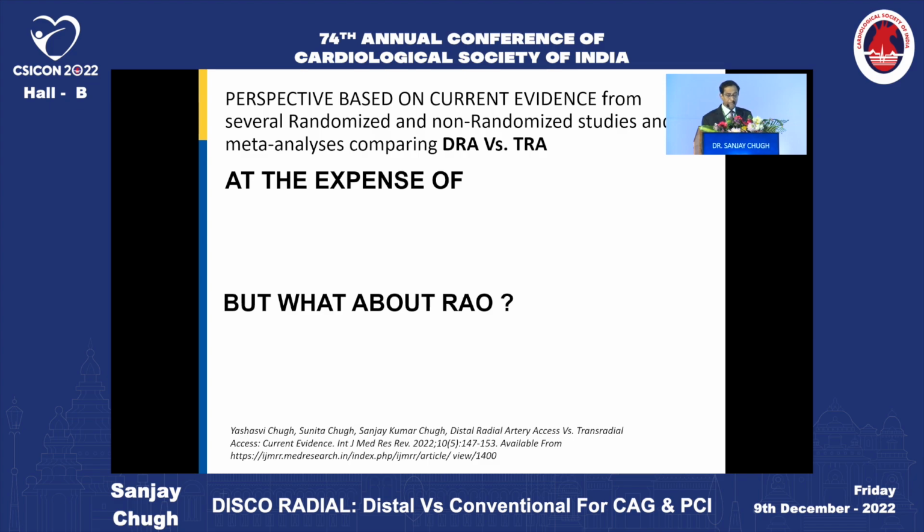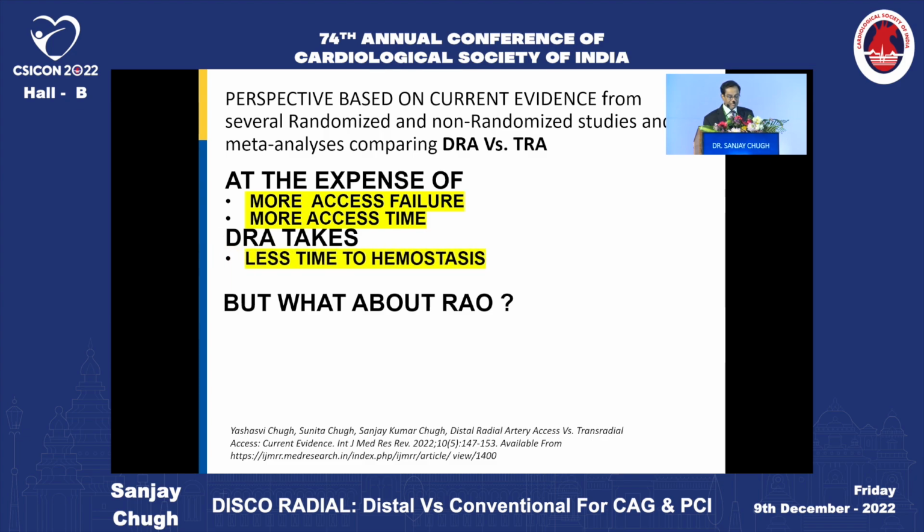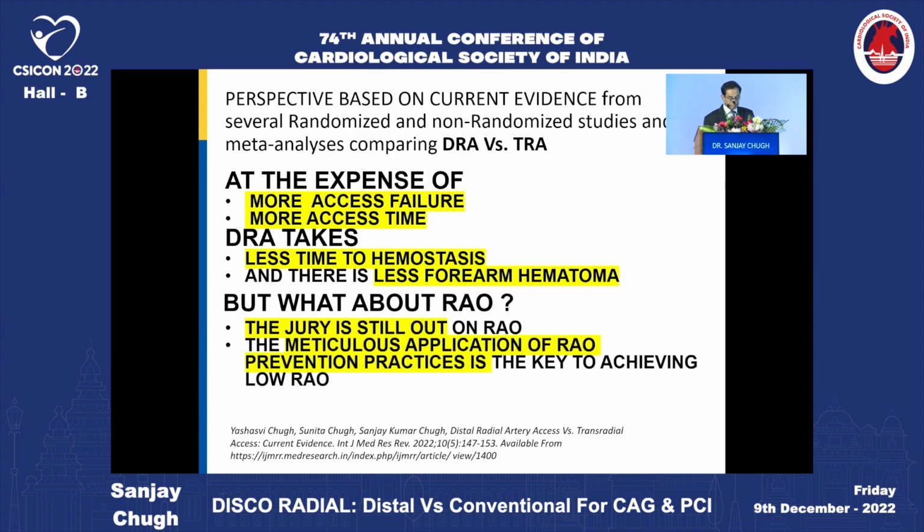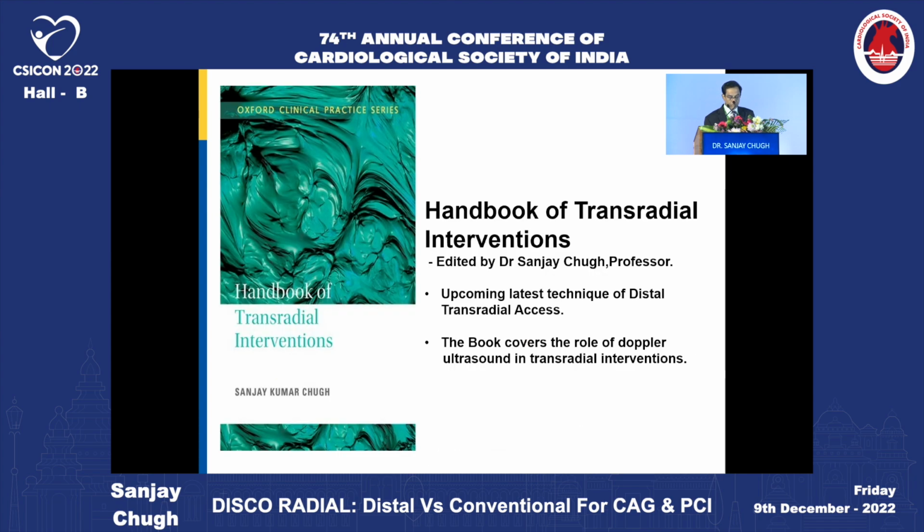The perspective based on current evidence from several randomized and non-randomized studies and meta-analyses is that at the expense of more access failure and more access time, distal radial artery access takes less time to hemostasis and there is less forearm hematoma. And the jury is still out on radial artery occlusion. The meticulous application of radial artery occlusion prevention practices is the key to achieving low radial artery occlusion.